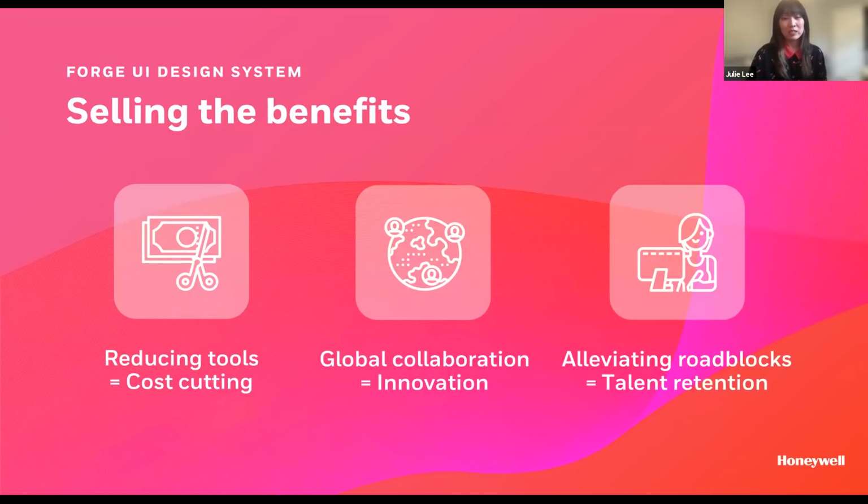together. So this collaboration was not only amongst designers, but also with our PMs, our developers, and our researchers. They were all able to come to one file that had all the wireframes and prototypes and everything, and leave comments directly.